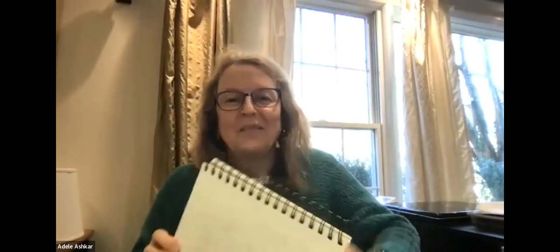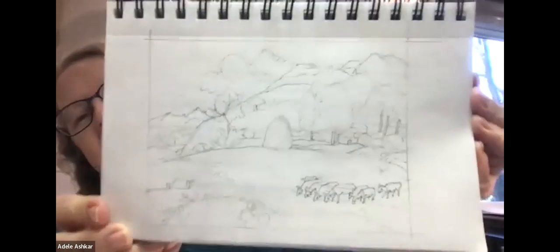Adele, you want to show yours? Yeah. My sheep are really funny. Nice. Really nice. Oh, Adele, the one on the far right looks great too. That's exactly right, in a row. You nailed it. Nice.